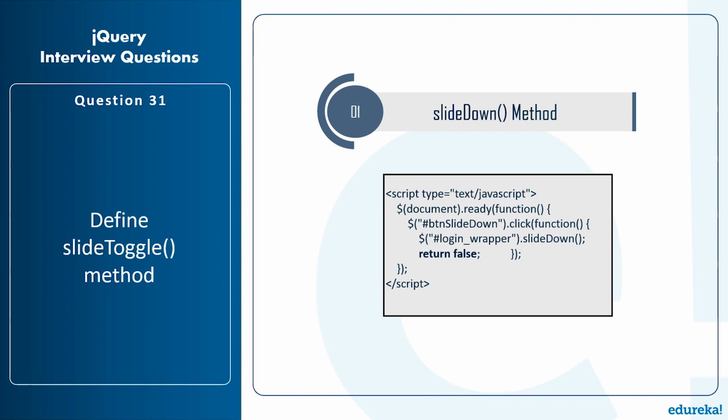So you can see how you can use the slide down method. So we have the button slide down dot click function login underscore wrapper dot slide down. So what happens here is that whatever element you have selected in your code or in your document and use the slide down method, that particular element will be used to slide down or hide it inside your web page or wherever you're using that particular element. So here you will slide it and hide that element on the down side. So you can either move it up or down. So in this case, with the help of the down method, you are pushing it downside.